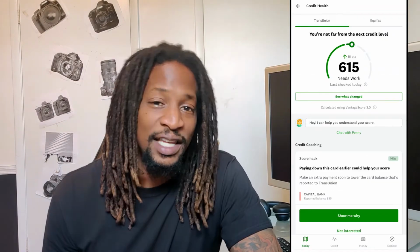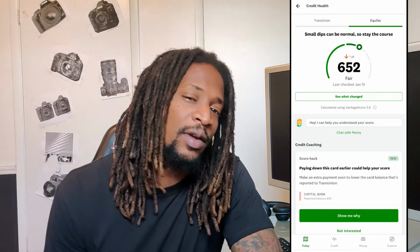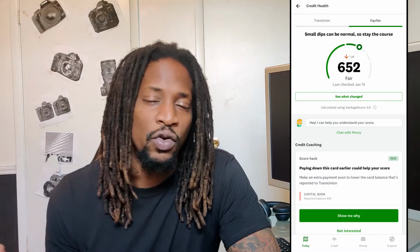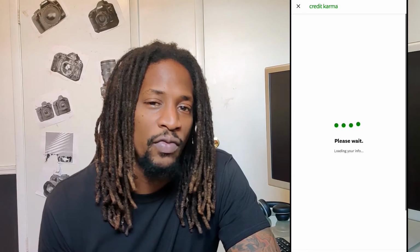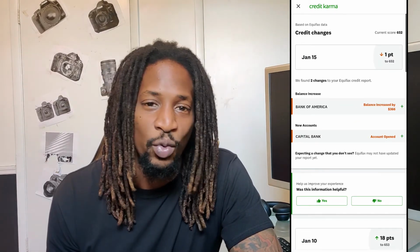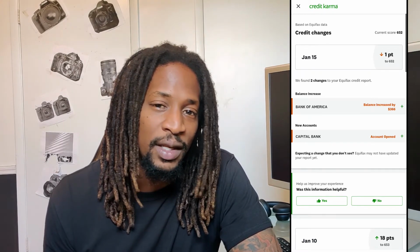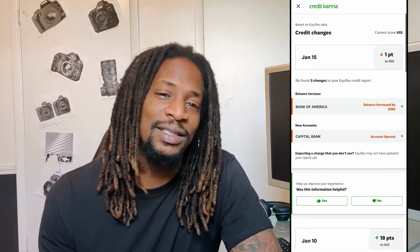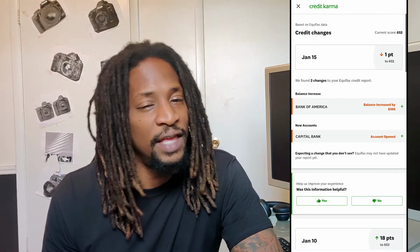Now, if we go over to my Equifax and take a look at how it reflected there, we can see that the Capital Bank was also added over here to my Equifax as well. But this score did not jump up in terms of 16 points. I actually lost a point on this. And this is because on this account, I already have a credit card that's on here with a high limit, which I went over before my payment. And also because of adding another account between these two, it went down 1 point. Whichever way, in terms of how they figured that particular part out, it did not jump up.